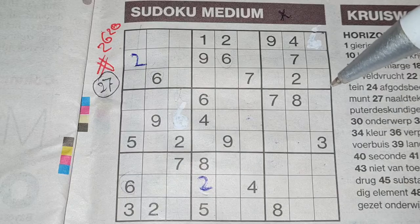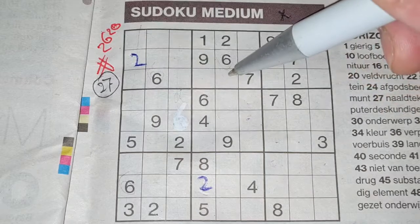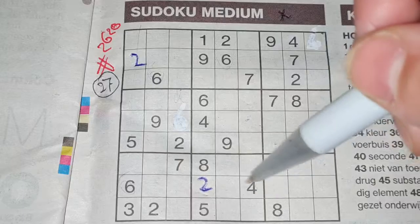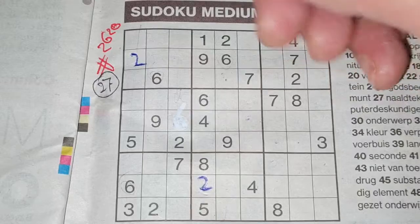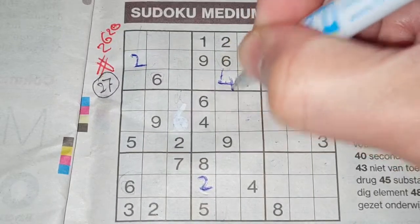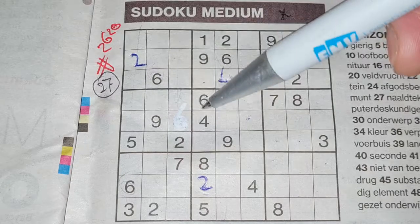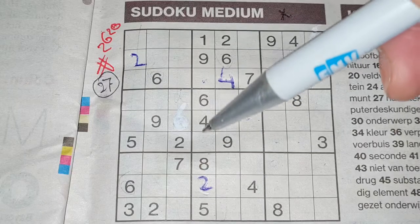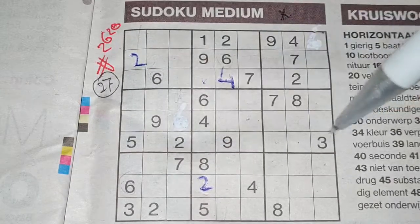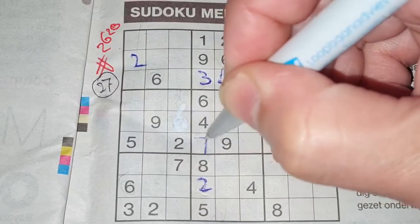Let me see another digit. How about the number 4? We have a 4 in this column, 4 in that column, so in the column between, the middle column, the only place for the 4 should be there. Then 2 missing numbers here. The numbers 3 and 7 are missing. 3 and 7, we see here 3, no 3 there. 3 should be here, and the 7 goes there.